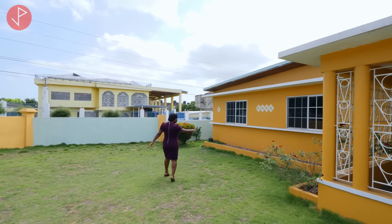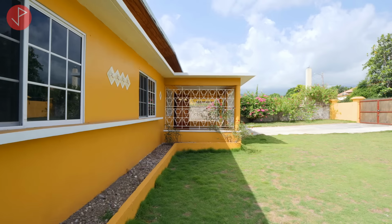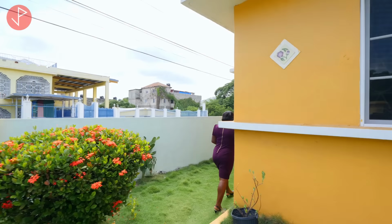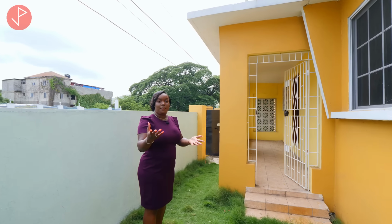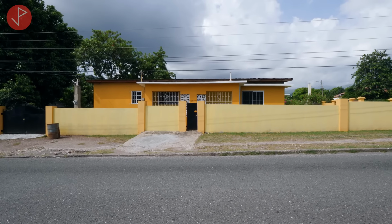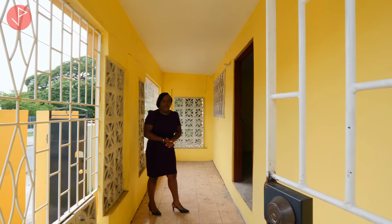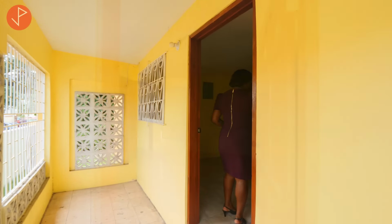Let's take a look at this area where we can plant some flowers, some greenery, lovely. And here to the side is our second entry. So here is where maybe a prospective tenant could enter the property from, or the owner can access the property to enter this portion of the house. So right here we also have a front patio, and it leads to the living area.